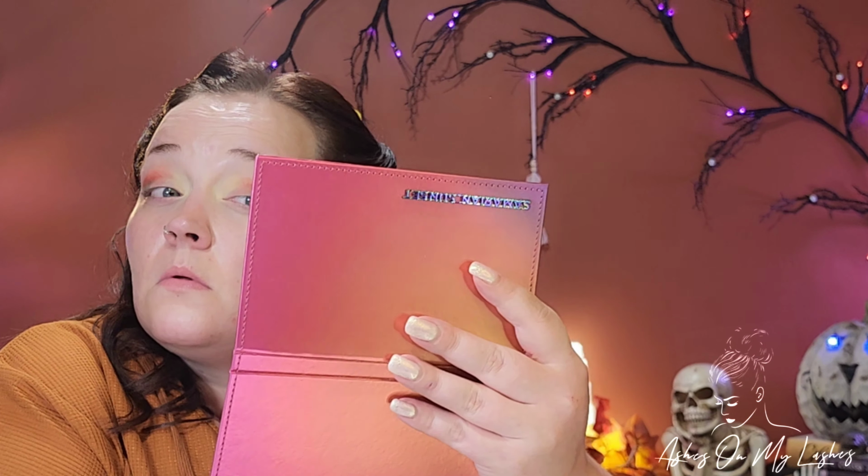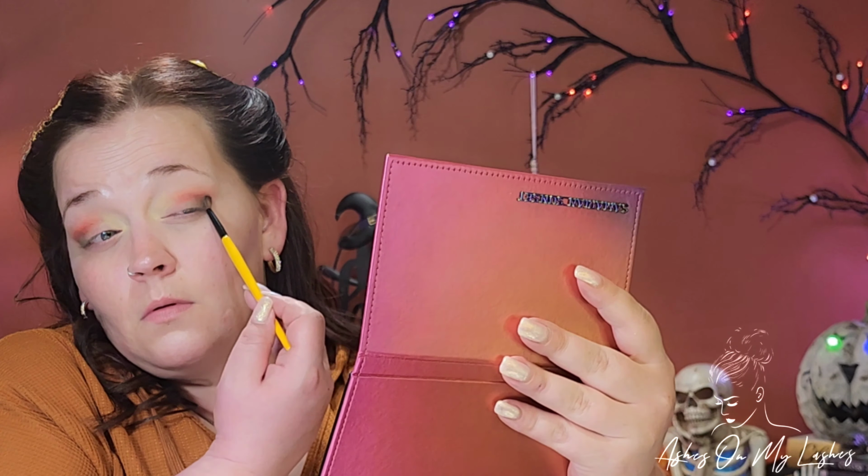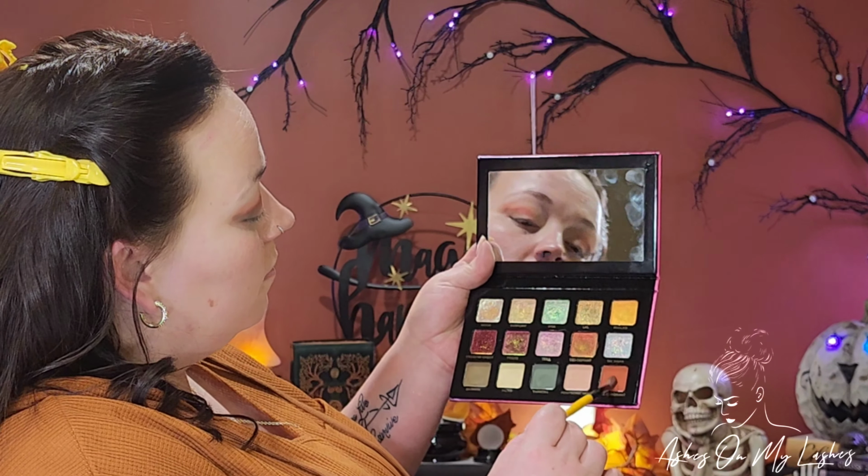As you can see, I'm even mixing shades, just trying to create a muddy color to deepen up the outer corner. But it was just not happening. It kind of felt like one of those wah wah wah moments, if you know what I mean.